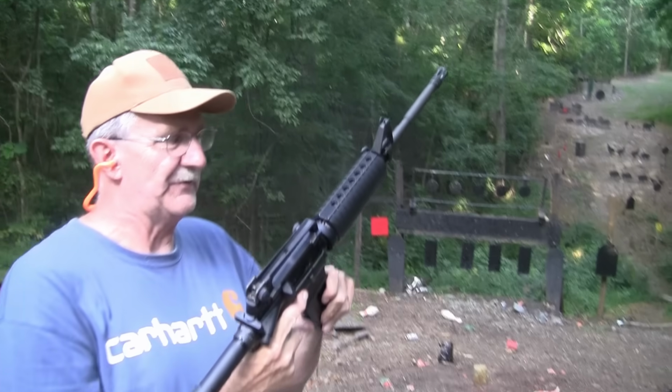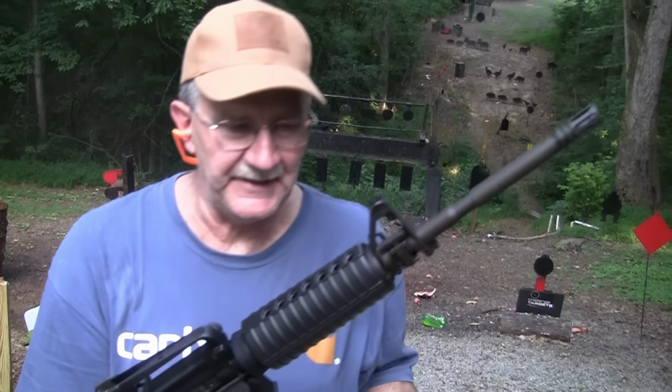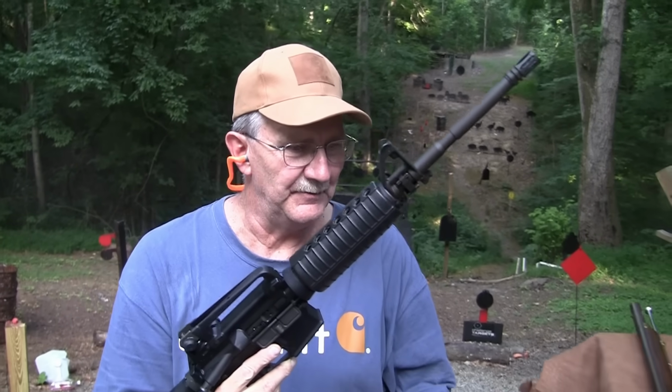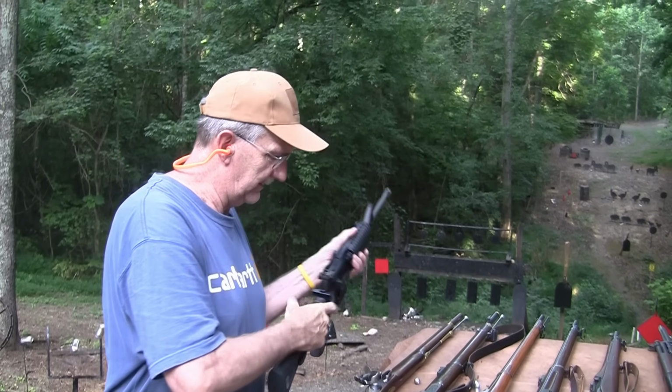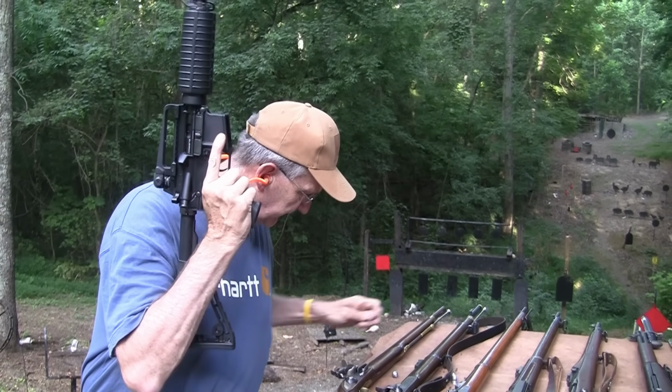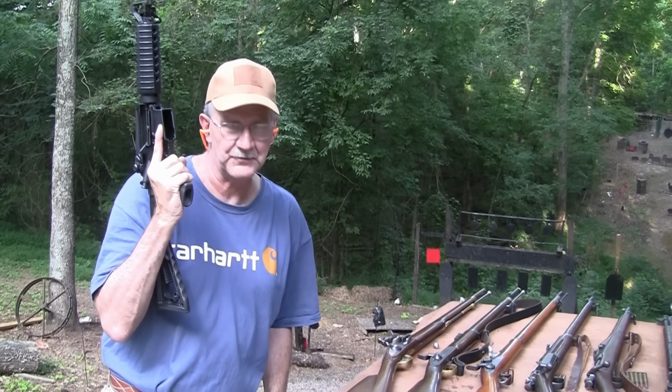So these work too. They work quite well, and they shoot that little bitty 5.56 round, but it's very fast and can be very effective. Sorry, I didn't mean to desecrate the Civil War rifle there with a 5.56 round.